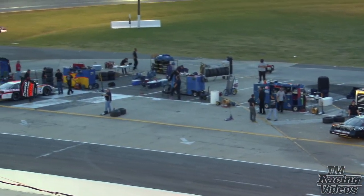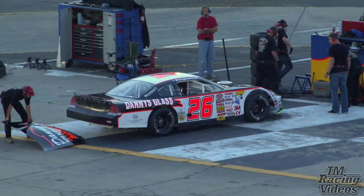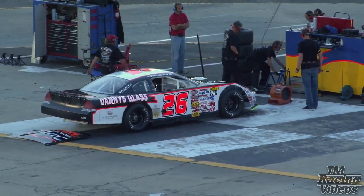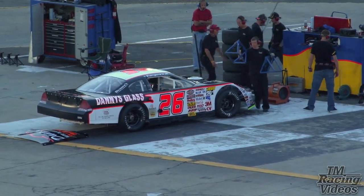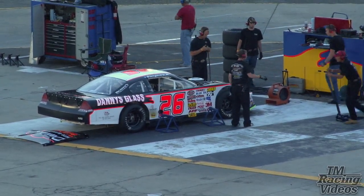He's already seen the attention from his crew. And the hood now off of the 26 car here for Danny Edwards. So they're going to take a look at that. Danny's still strapped into the car. And the jack stands are going to come out. There's a problem with the 26.